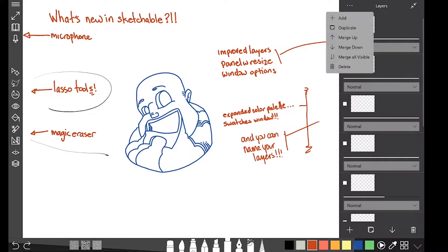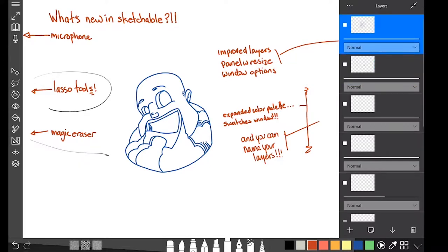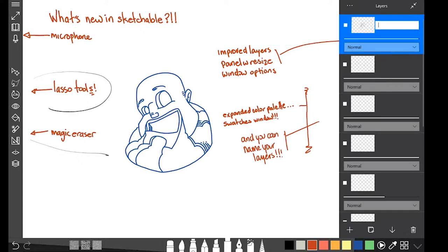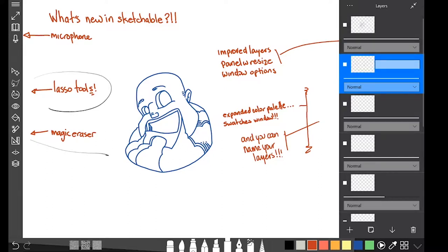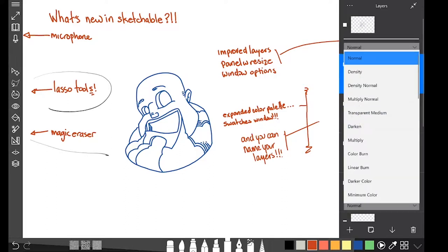That's some good options right there. Duplicate, no problem. And you already had that down in the bottom of that layer. So it's kind of cool that it pops up so that when you click on a layer, you do have some of these options. Oh, it's right here. That's right. There's the three dots. Cool. Then you can click on the right side of the window and start naming your layers. So that is awesome. You can name your layers.